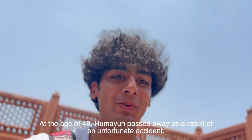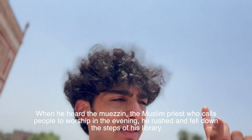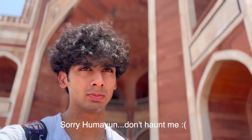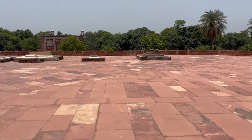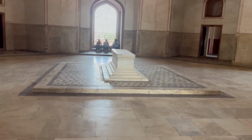These steps are very steep. Fun fact, Humayun had the most comical death among all the Mughal rulers. He was actually gazing at the sun in his room or somewhere, and while walking down the stairs, he fell to his death. Humayun was gazing at the moon, not the sun. My fault. All of these are tombs. That is Humayun resting. Some goosebumps. That was Humayun right there.